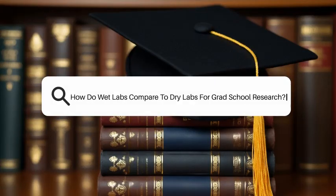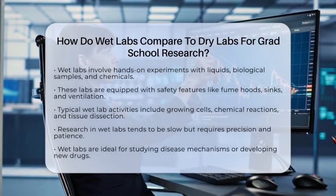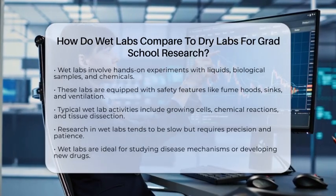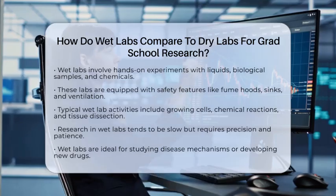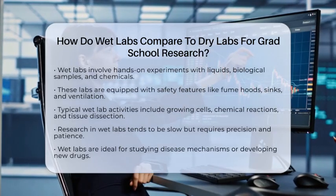How do wet labs compare to dry labs for grad school research? Imagine stepping into a space where you get your hands dirty with chemicals and biological samples, or a room filled with computers analyzing data. Both environments are essential in graduate research, but they serve very different purposes.